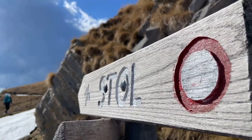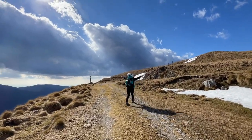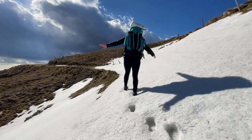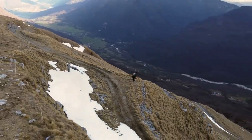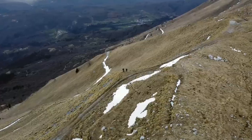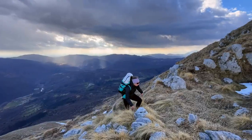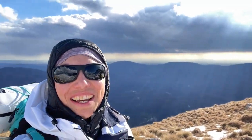The old stone road led us toward the highest peak of our hike. This is bad weather. Only here we have sun. We are lucky bastards.